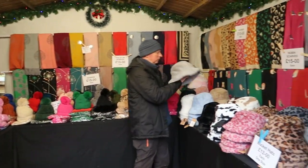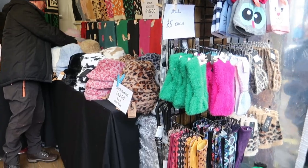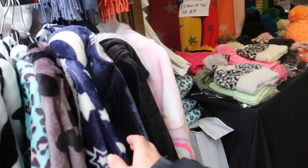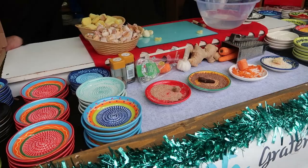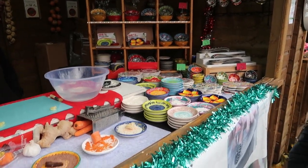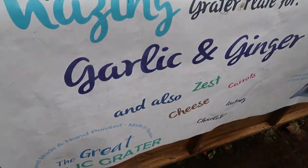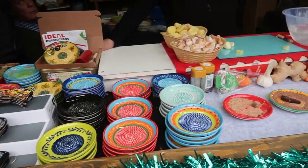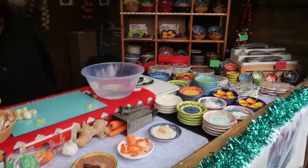These are all good prices. Bucket hat, pom pom hats, snuggles. Yeah, brilliant. I saw this at another market, garlic and ginger. Oh, strong smell, isn't it? Get all the oils in it. Yeah, you do. Wow.